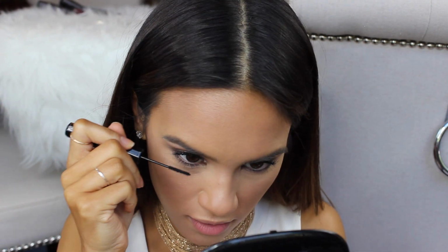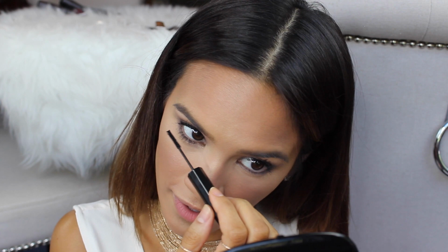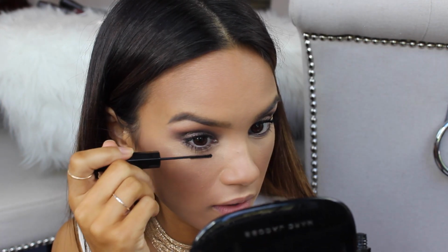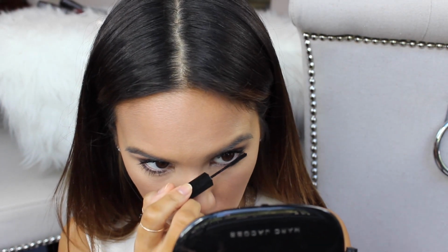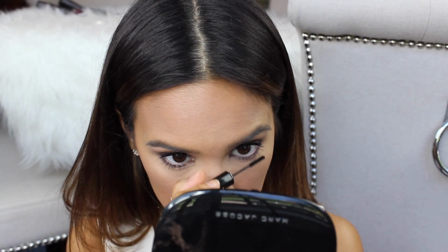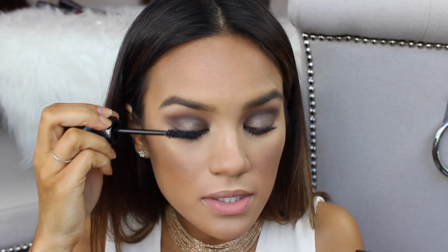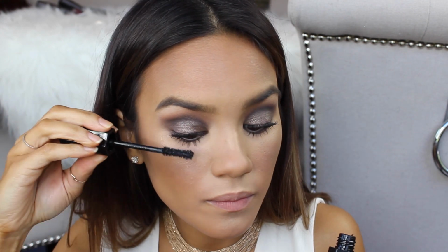Look how tiny this little brush is. It's so small. I used to love Lash Discovery, so I already know I'll like this one because it's that tiny, tiny brush. Wow. It really makes it so you can grab every single lash that you have. Like, I can really get all those tiny lashes at each corner of the eye. And then I'm gonna go in with the Feather Noir mascara. This has a really interesting brush, so I'm excited to see how this goes over.